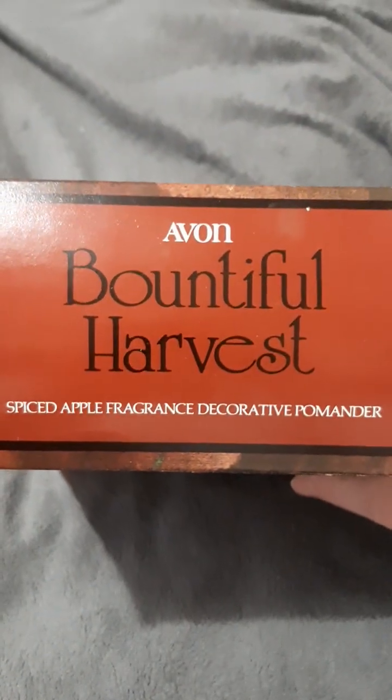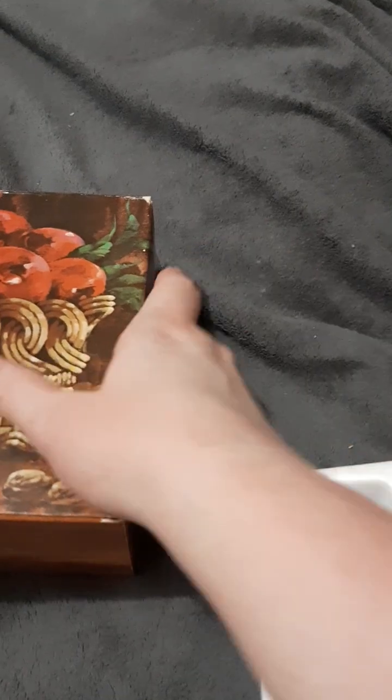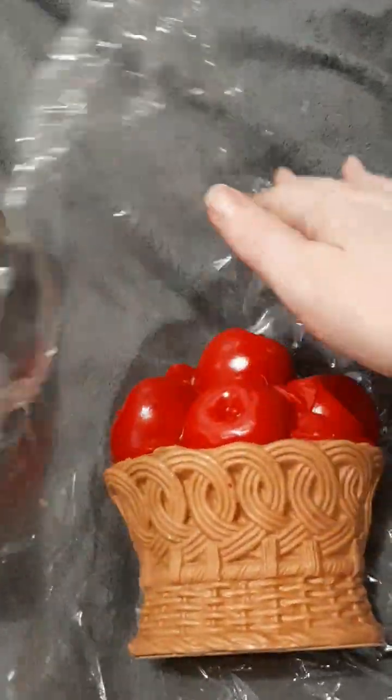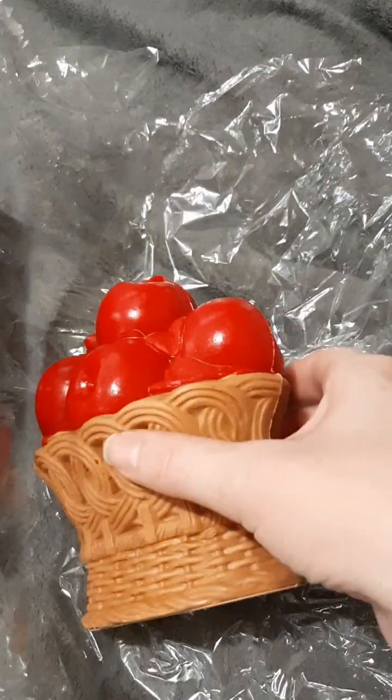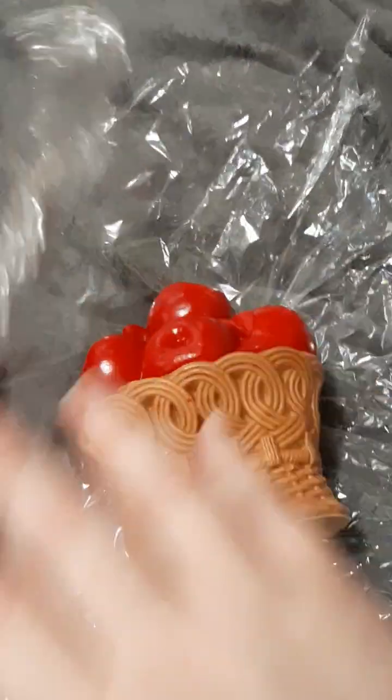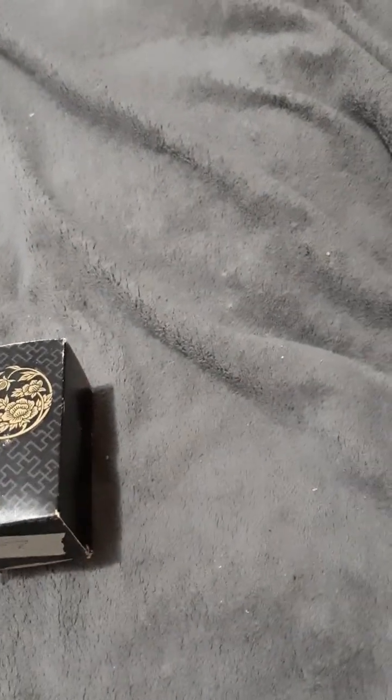Avon Bountiful Harvest Spiced Apple Fragrance Decorative Pomander. Now with these, I found out I already have another one I need to put up the video about, because I don't think I did. These are made of wax, so it comes in this, and it looks like this in plastic. I did not know these things were wax until after I bought the one. And it's like, oh my gosh. Surprisingly, these pomanders have not smelled bad like I expected. That first one I got does not smell bad. I was expecting something from the 70s made of wax to smell horrible, but it didn't.